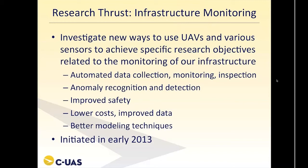John and I got together with some other interested collaborators throughout the country, and we started thinking about the potential benefits and uses of applying unmanned aircraft systems to monitoring infrastructure. This is a massive problem in the United States, and I think throughout the world, because more and more we are interested in infrastructure that is resilient, meaning that it can endure more hardships and serve for a longer period of time than perhaps it may have been designed to.